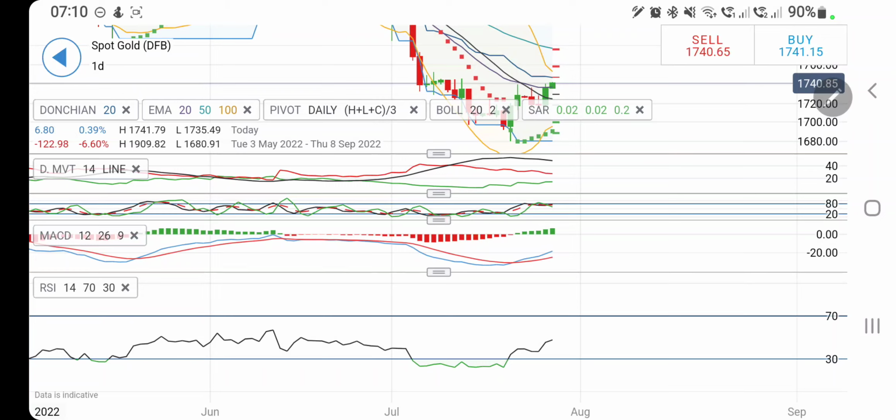Above 1745, rather 1747, is also a next resistance. Beyond that it is going to hit 1750, 55, 1760 levels. 1760 is a very strong resistance you will get there, and gold might not be able to surpass that, but these are markets, anything is possible. It is a strong bullish move after a long time, so yes, it can sustain this bullish momentum, and we can expect it to rise higher towards 1760 levels. So as long as it trades over 1735 we can stay long.